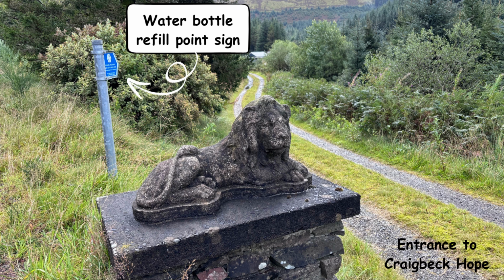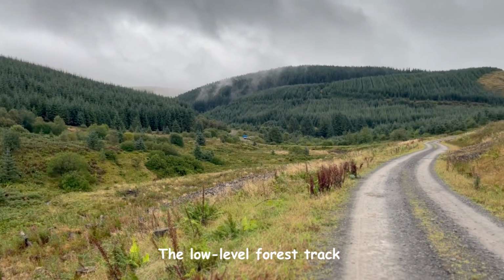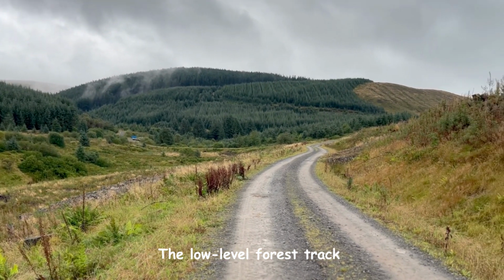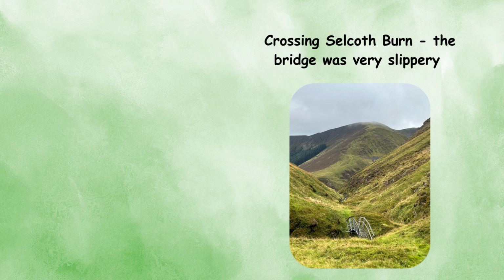A slightly incongruous lion sculpture guarding the entrance to Craig Beck Hope. The low-level forest route. Crossing Selcoth Burn just before Ettrick Head.